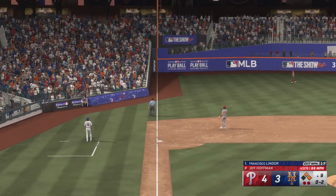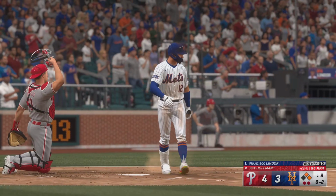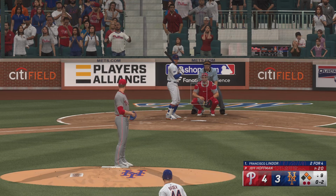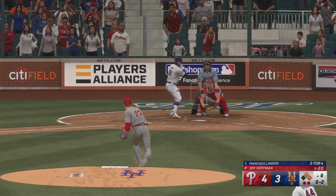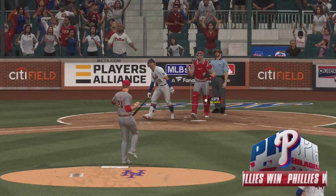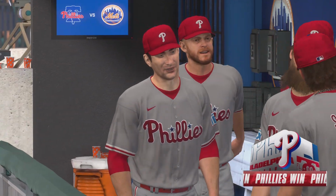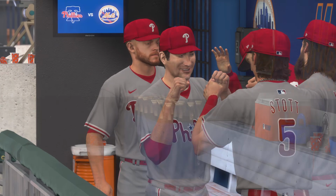Deep drive down the line. Foul ball. Really great change of speeds. He goes off the off speed to the fastball, and the hitter doesn't know what's coming next. Swing and a miss. Struck him out. The tying and go-ahead runs are left aboard as this one is over.